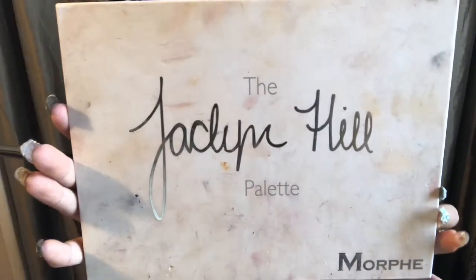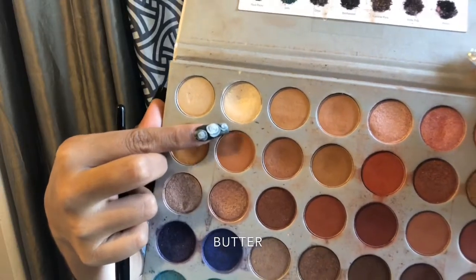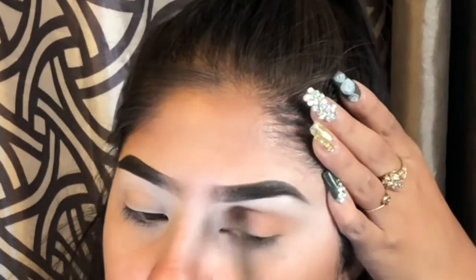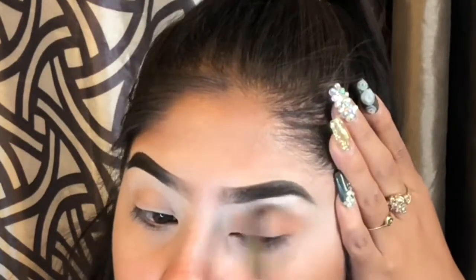For today's look, I'm going to be using the Jaclyn Hill palette and this shade right here called Butter. This is going to be my transition shade, so I'm just going to be placing this all over the eyelid and just be building up the intensity and blending this out as well.